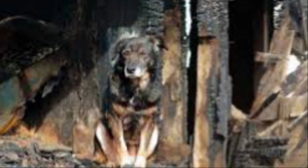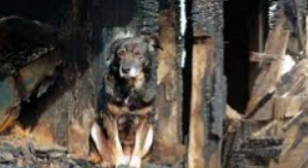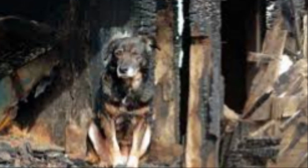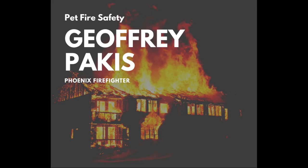We work in a kind of coordinated attack where we're trying to put out the fire and achieve a primary all clear, which means everything is safe inside the house or clear of humans or pets. During that time, we're fighting the fire, we're looking for animals, and most of the time we'll find the animals near their food or water source. A lot of times they'll be in the hallway near a doorway. But to be honest, most of the times we'll see them in what they would feel as their safest place in the house.